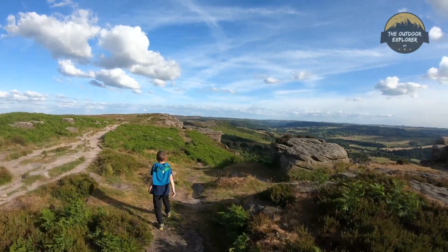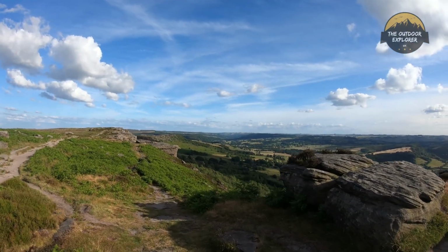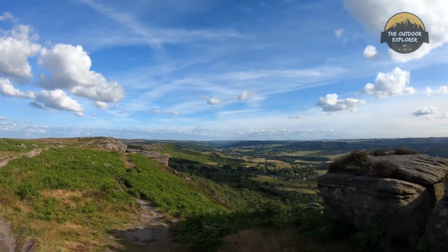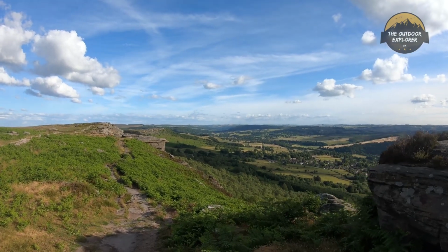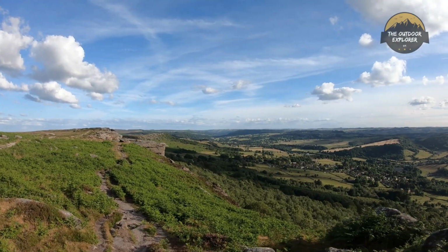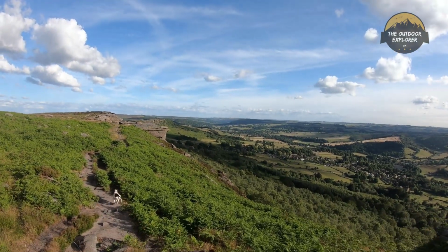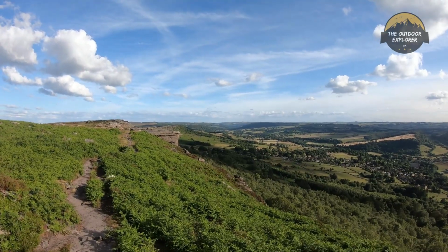So we've come halfway where Curbar probably meets Froggatt. Just turning back round and going on the bottom path. But if you look in the distance, I don't know whether you can really see, but in the valley we've got Chatsworth House. It's really popular, a really grand old house. Really worth a look if you've never been before.